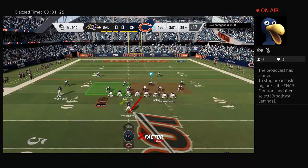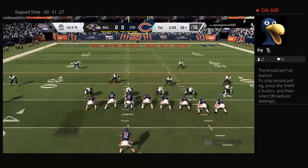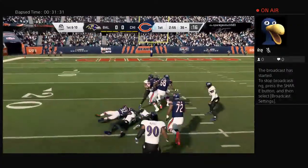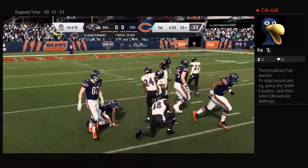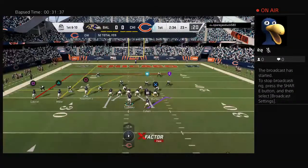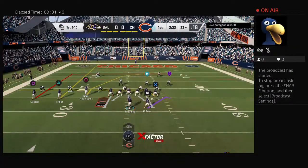A big chunk on the ground there, 27 yards. So in Raven territory now. Here's a 1st and 10 at the 36. Montgomery. And brought down, but not before they're inside the 25. Mark that down as a pickup of 13, and the Bears have the first.